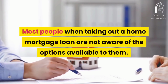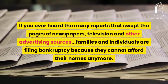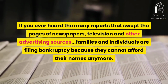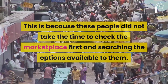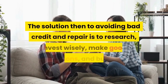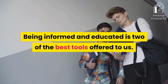Most people, when taking out a home mortgage loan, are not aware of the options available to them. Many will walk in the bank door, fill out the application, and accept the terms and conditions when offered to them. If you ever heard the many reports that swept the pages of newspapers, television, and other advertising sources, families and individuals are filing bankruptcy because they cannot afford their homes anymore. This is because these people did not take the time to check the marketplace first in searching the options available to them. As you can see, the millions reported are in debt and searching for a way to repair their credit. The solution then to avoiding bad credit and repair is to research, invest wisely, make good decisions, and budget. Being informed and educated are two of the best tools offered to us.